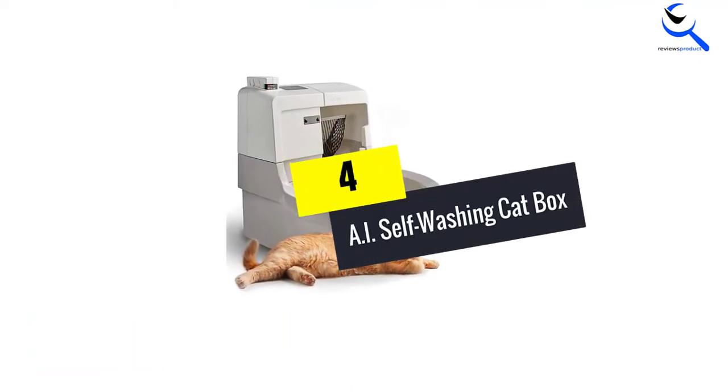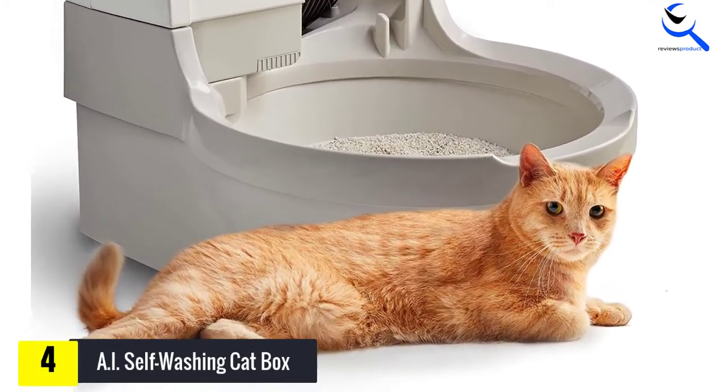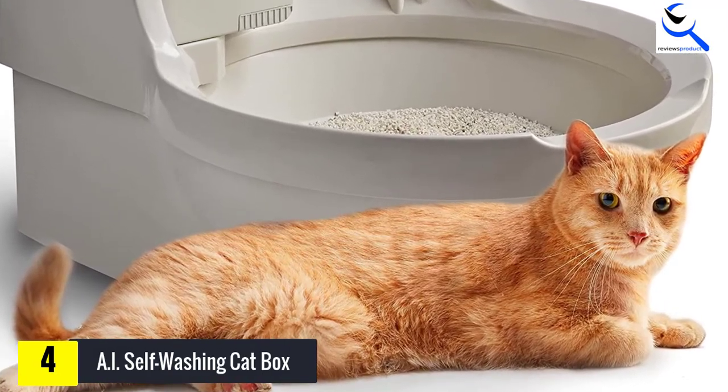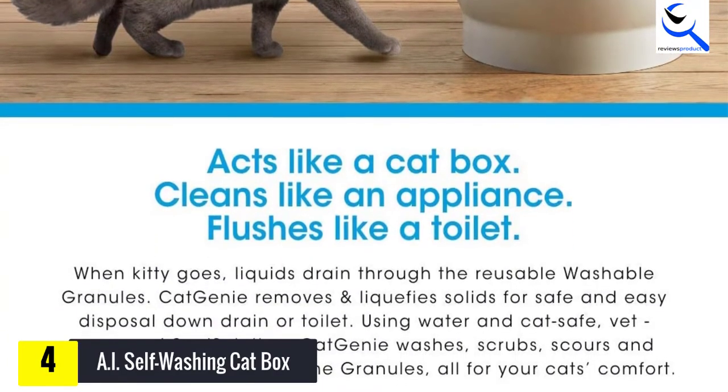Moving on at number 4, we have AI Self-Washing Cat Box. The Cat Genie AI eliminates the need for litter completely. This revolutionary litter box uses special granules which are raked to remove solid waste, then rinsed with a sanitizing solution and blown dry, so your cat has clean fresh litter every time it goes.